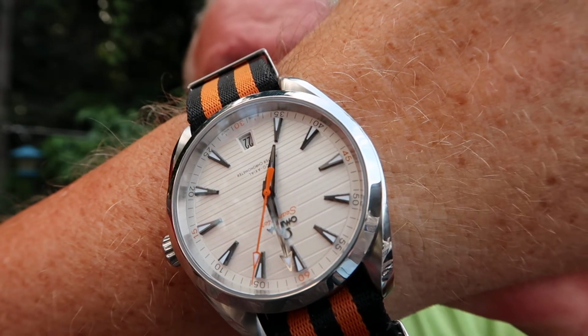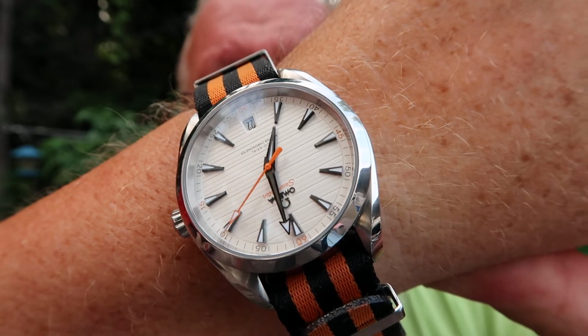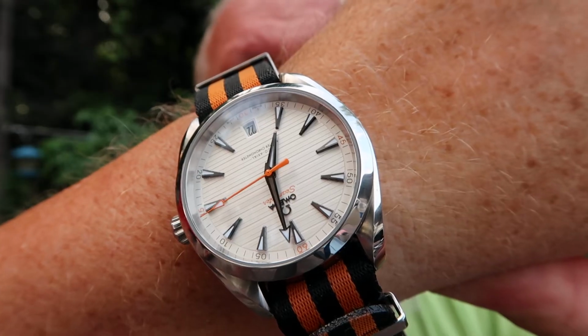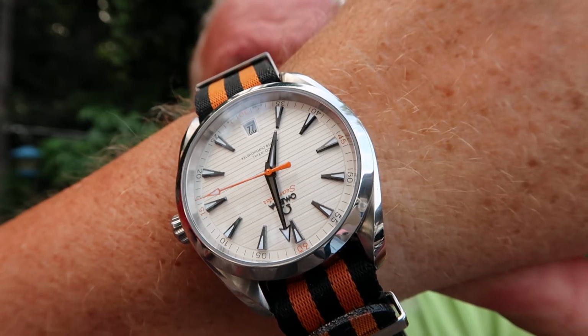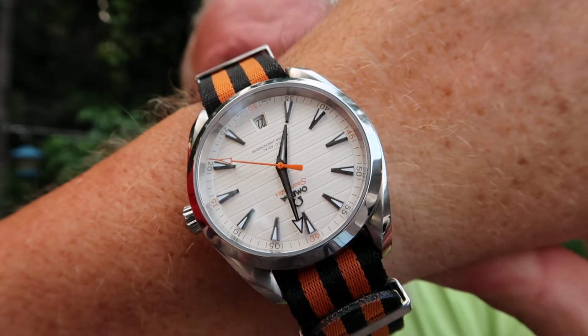And I've got a rubber strap coming for it. And also I have a steel bracelet coming for it. So I don't know how much wrist time my other watches are going to get, because this is pretty much, this is horological perfection to me.